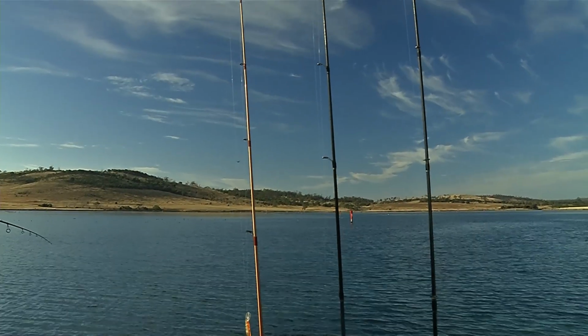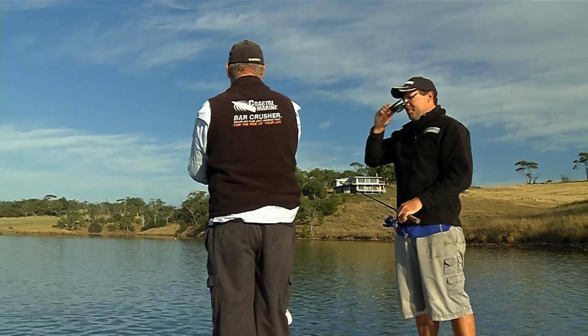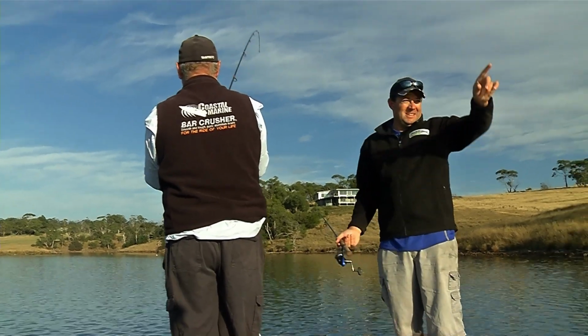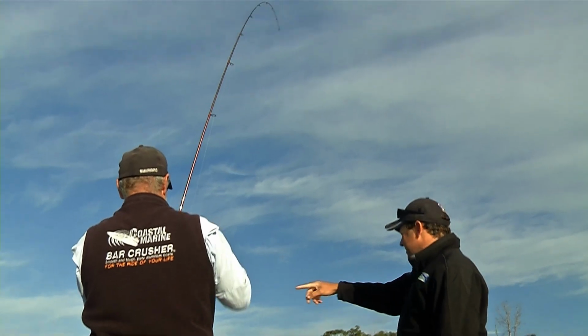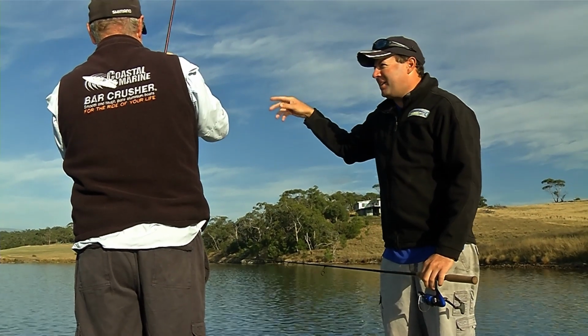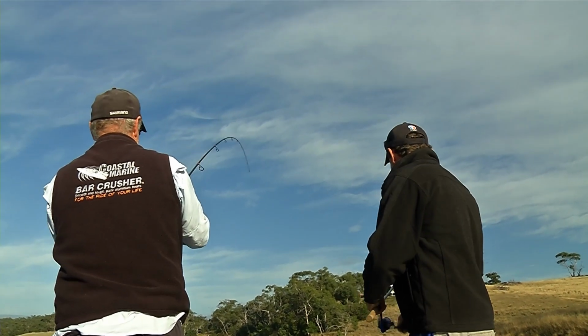Now, Michael, you must have a mind like a bream, because we've only just turned up and we're literally 400 metres away from the boat ramp, and you said, oh, you know what, that looks all right. That looks all right. Cormorant poo's over there. We better go over here and fish. Take us through what we're doing here.